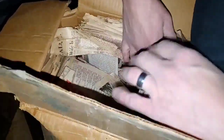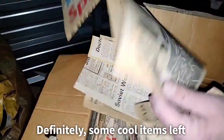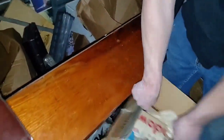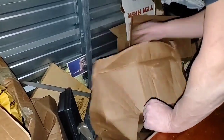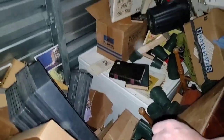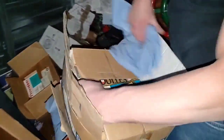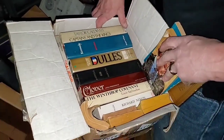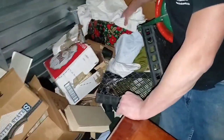Ooh, watch out. What is this? Just cut out the paper? Old papers. Look at that. July 25th. Some old newspapers. We got the moon landing papers. I think it's the dryer. Books. What else we got over here? Books.